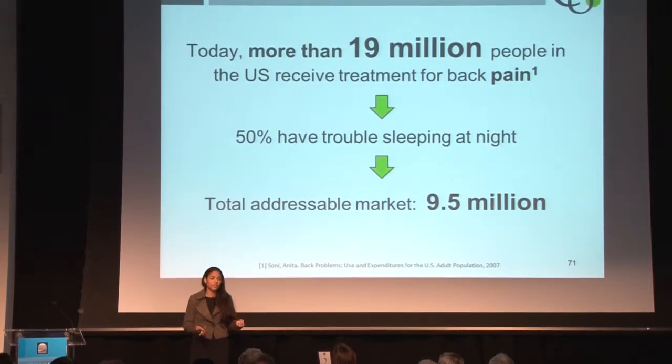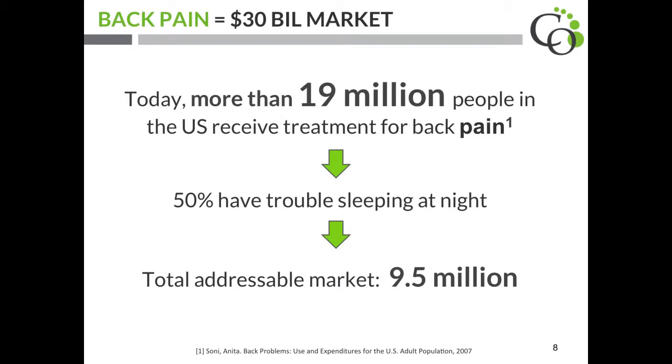It's the number one reason why people go see their family doctor. It affects more than 19 million people in the United States alone. We found that, doing our customer research and then just looking at published scientific journals around back pain, at least 50% of people that experience back pain have trouble sleeping at night. So that breaks it down to a 10 million people market.